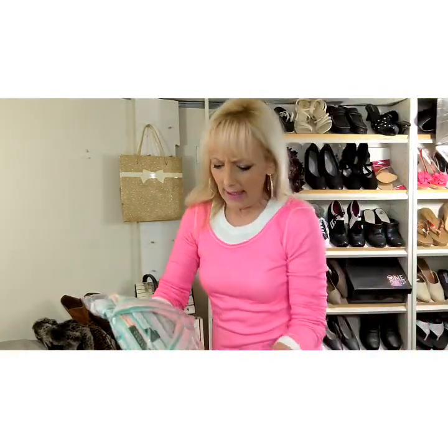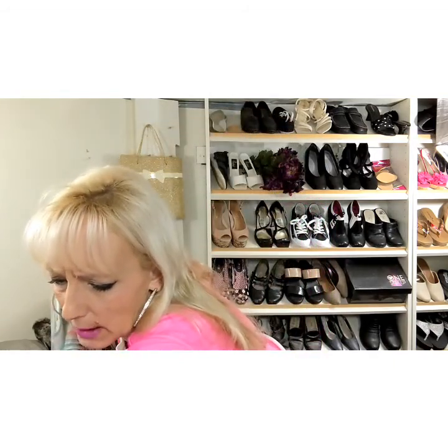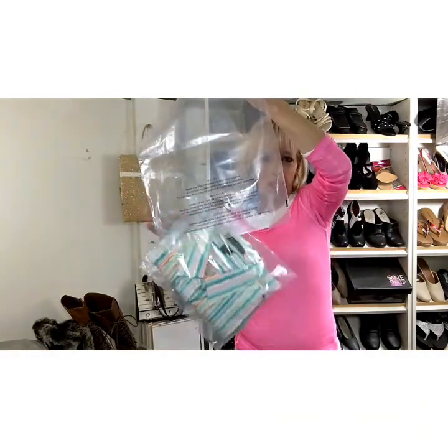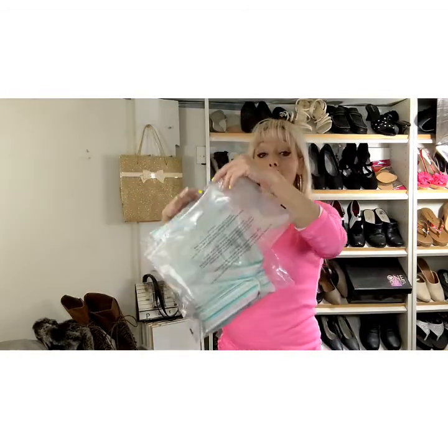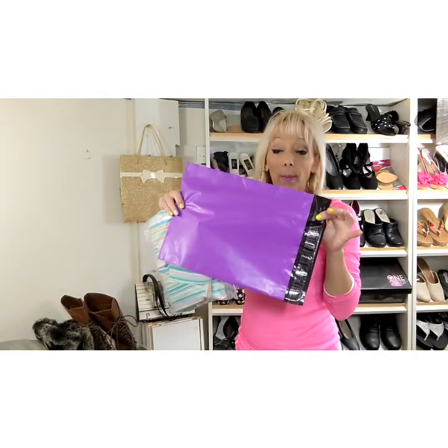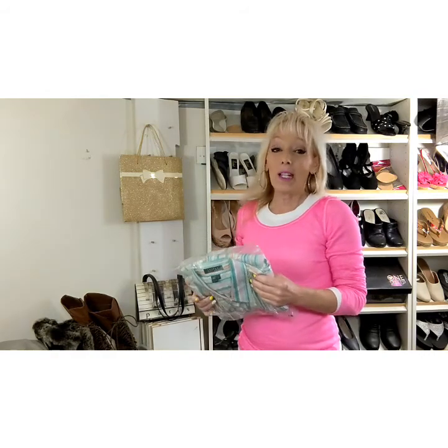Next on eBay, I already had this in the bag, so I just left it. When I ship, I put a lot of my clothing, not all pieces, in a clear bag, and they already have the warning on the bag. I ordered these on eBay. On Posh, if it's a smaller item, I'll put it in a poly mailer bag, and I like to use the purple. If it's something bigger or a bundle, I put it in a priority box, which you can order free from the United States Postal Service.